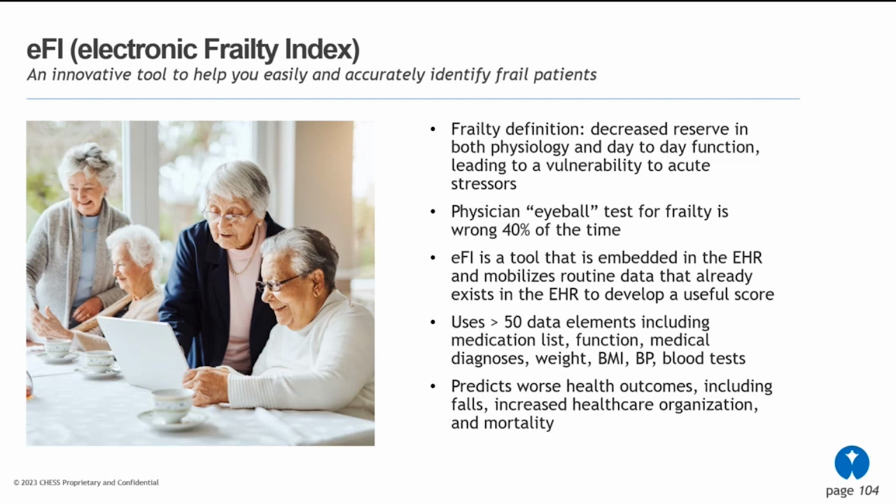And so I talked a little bit about this eyeball test. When Joe walked in the office with his back brace and his walker, I could tell that Joe is frail. But there are some patients of mine who are very mobile and kind of trick me a little bit from a perspective of just seeing them walk in, and I think, oh, that's okay. And then when I see the EFI, I say, oh, they actually are frail. So let me try to explain to you what that means.